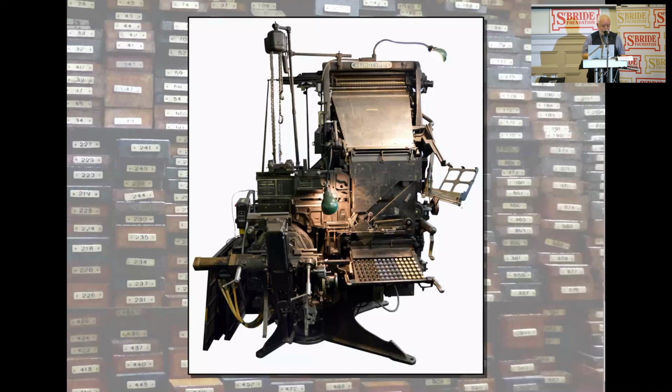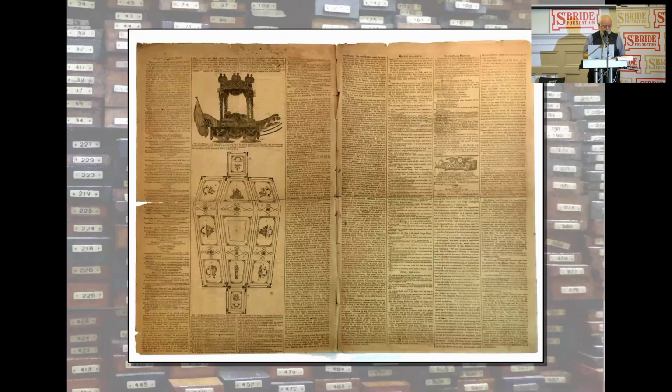The linotype machine, of course, transformed the way in which newspapers were printed here in Fleet Street and around the world. But there were other innovations in newspaper production. Newspapers in the first half of the 19th century rarely carried illustrations of any kind. The death of Nelson in October 1805 prompted the Times to give over a single page to the design of his coffin on the 10th of January 1806.